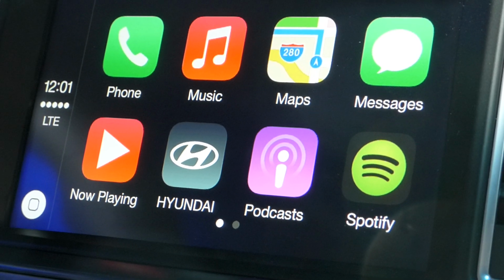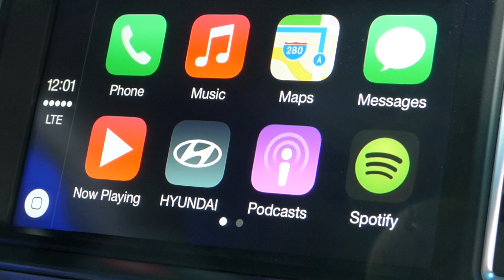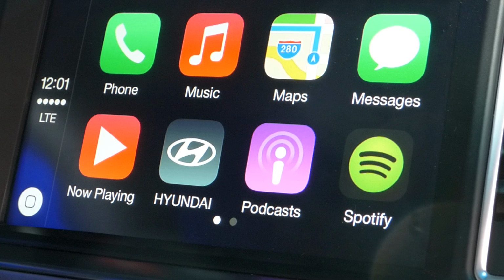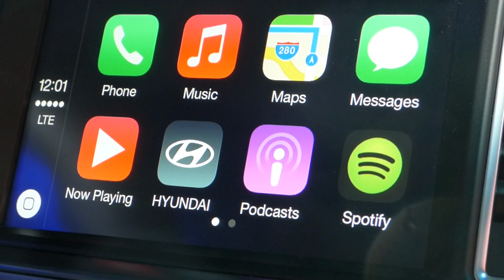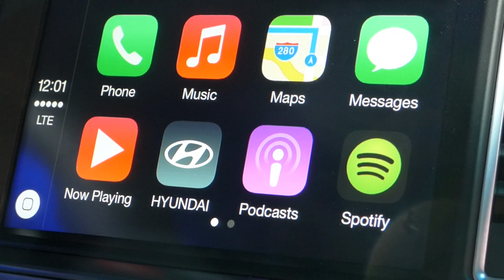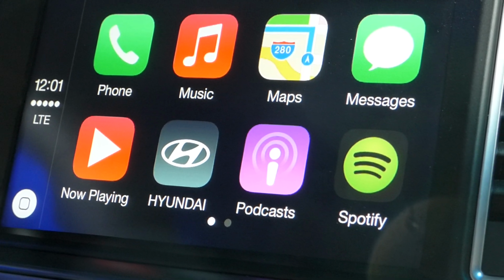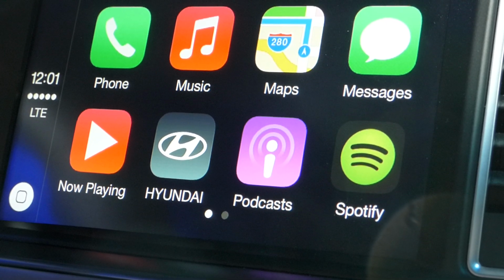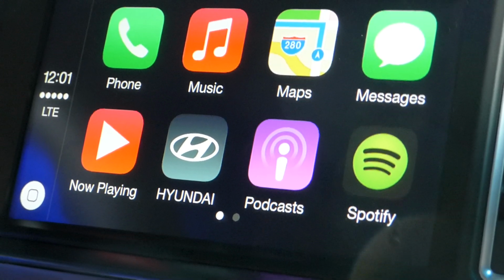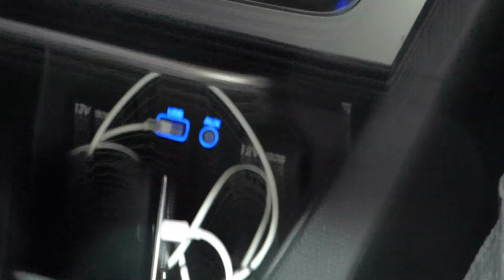So we're here to talk about CarPlay today. CarPlay is the smarter, more beautiful, more fun way to use your iPhone in the car. I'm very excited to show it in the Sonata today because it's really, really well integrated. You just plug in your iPhone. If your iPhone 5S or 5C is running iOS 7.1 or higher, you already have CarPlay.